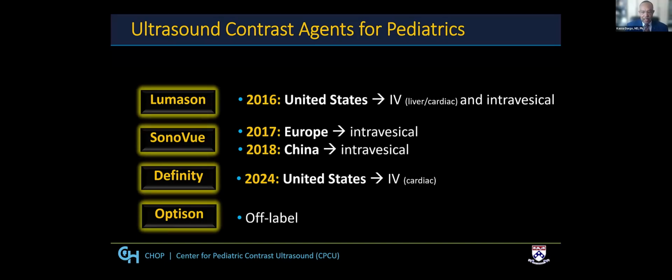Just to start with, I want to make it clear that ultrasound contrast agents have been approved for use in children. We were very fortunate that the FDA approved in 2016 Lumason, which is known outside the US as SonoVue, for children, starting with liver, then intravesical use, and also later for cardiac applications intravenously for echocardiography. This was followed by approval of the same contrast agent in Europe for intravesical use, and followed by further approval in China for intravesical use. And last year, Definity, produced by Lantheus, has been approved for IV use for cardiac examination in children. And now the last one, Optison from GE, we're looking forward to a pediatric application in the future. Currently, it's off-label for pediatric use.